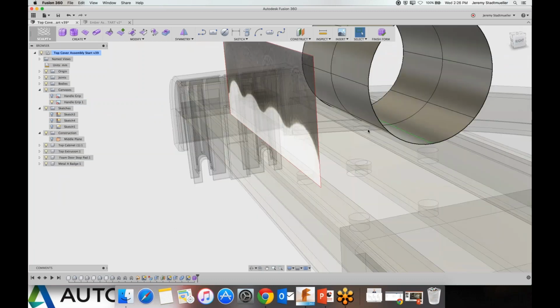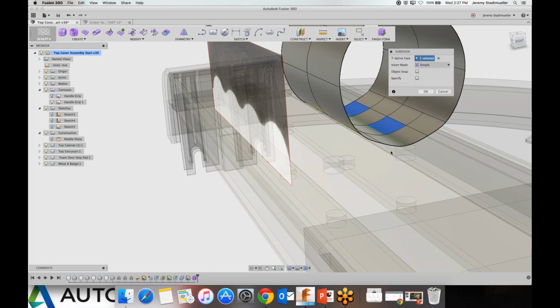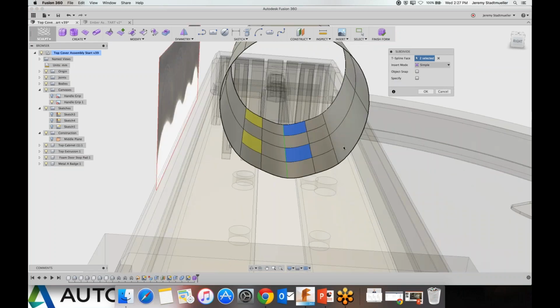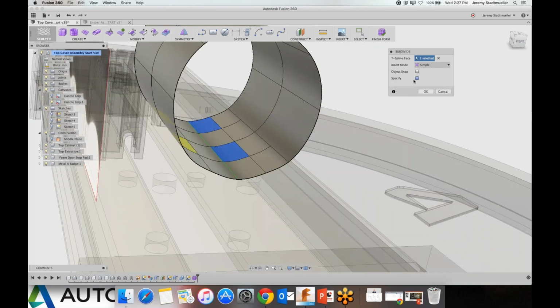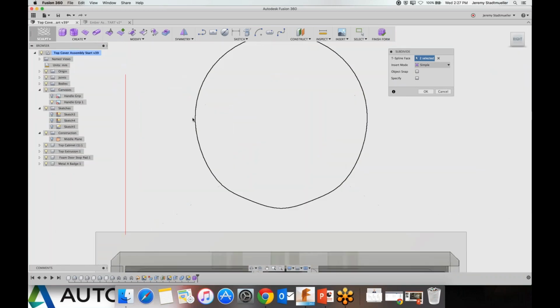The problem is I don't have any control edges here to pull up and around. Watch as I come in. I'll use Command on Mac, Control on Windows, right mouse click and just say subdivide, and it subdivides those four patches into technically 16. By default, it's simple, which means it added complexity, but that means that the cylinder needs to change shape.